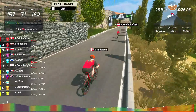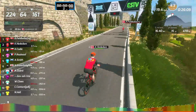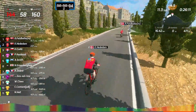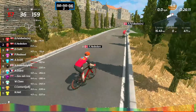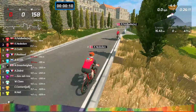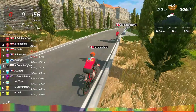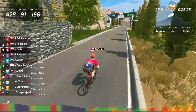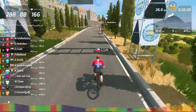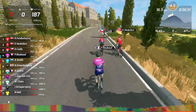Felbel putting the last effort now to take himself over the line and finishing a fantastic time, but only 26 minutes and 8 seconds. Hederdam coming through just slightly slower than that, and Daniel Cadiz only 113 metres left to the line. As Rube is coming up hard behind Daniel Cadiz. Daniel Cadiz coming through, just only holding off Rube slightly there.